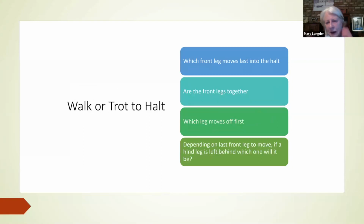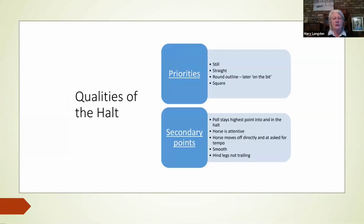Yes, so I think I've just gone over that. So now the priorities of the halt. The first thing is the halt has to be still. Then it has to be straight. And at the beginning of a test, those are the two things that the judge can really see. If the horse is dead straight and a hind leg is left behind, and you only have one judge at C, then they actually can't see where the hind legs are.